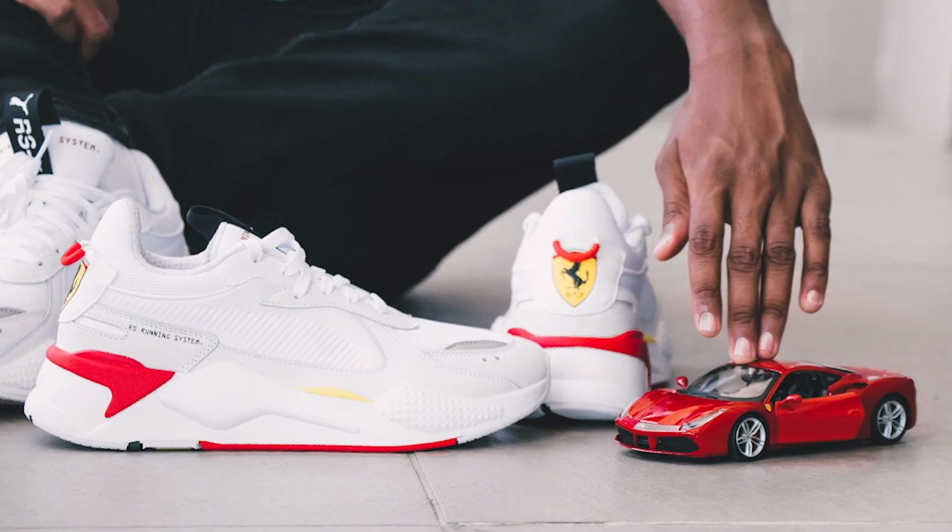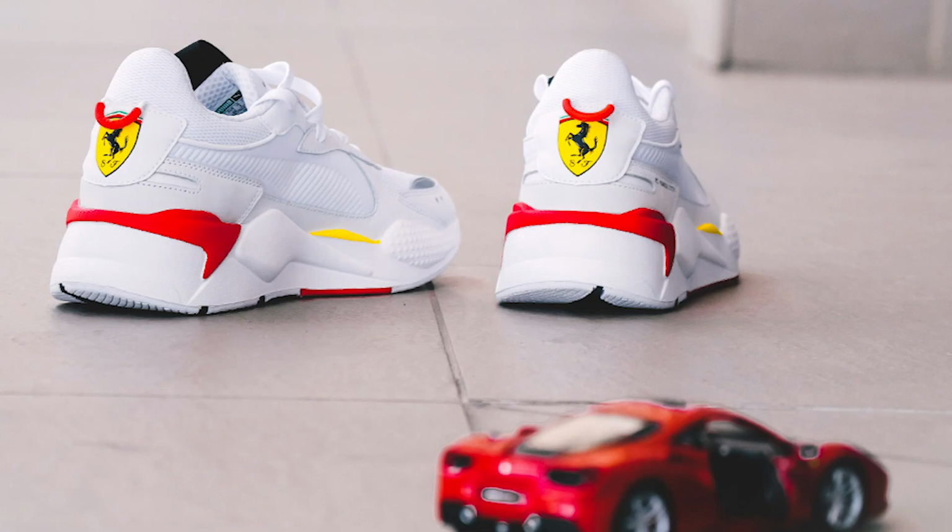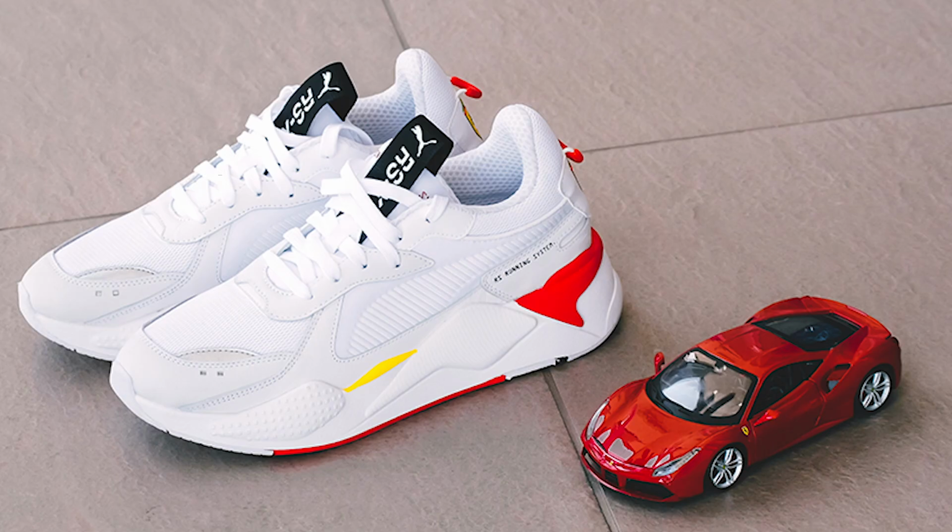I really like the clean white leather upper, the hits of red, and that Ferrari branding on the back. Boom, it looks really dope. I love these things, and whenever I go back to Japan, I'm gonna make sure I cop these exclusive Puma sneakers, because you have a hard time finding these versions.